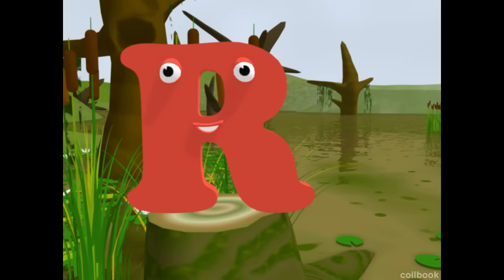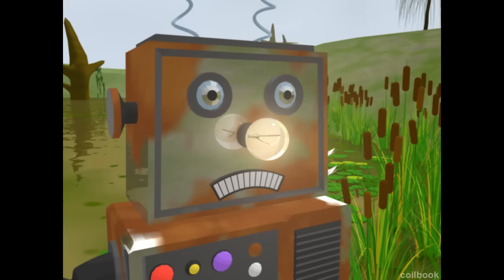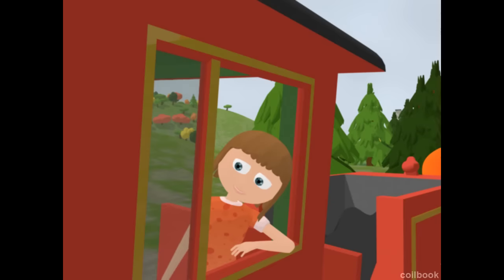Yes, and here is the letter R standing by the robot. The R says R, as in rust. Warning, rust detected. Please rescue me. Warning, rust detected. I think the robot needs some oil.